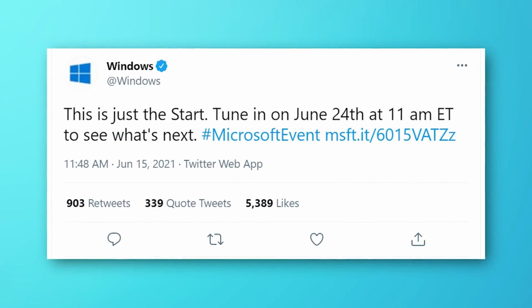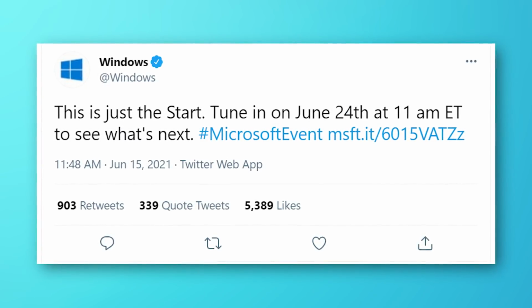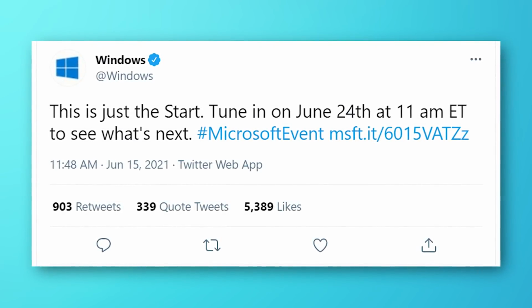And honestly, this leak almost seems too perfect and convenient for Microsoft. There's not really any new features leaked, only a redesign that we kind of already saw before. If I had a shinier tinfoil hat, I might have even said that Microsoft intentionally leaked this out for buzz. I mean, shortly after the leak, the Windows Twitter account did tweet out, "This is just the start," and it says tune in on June 24th to see what's next.